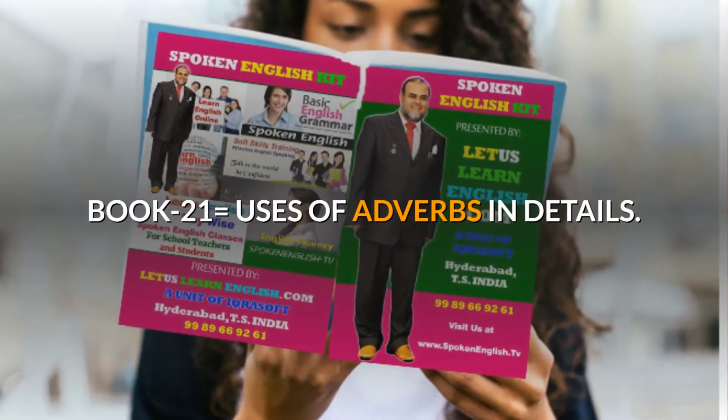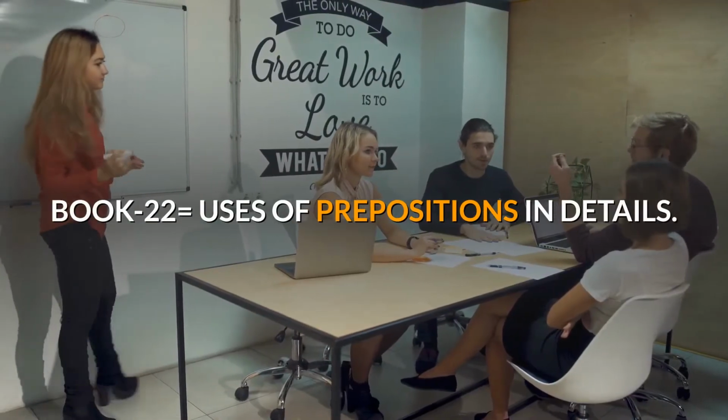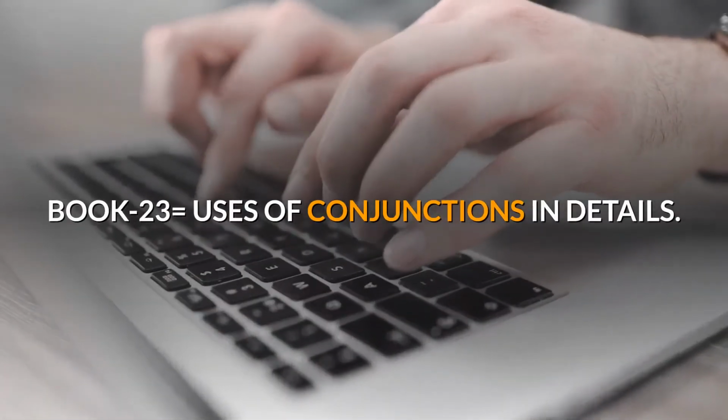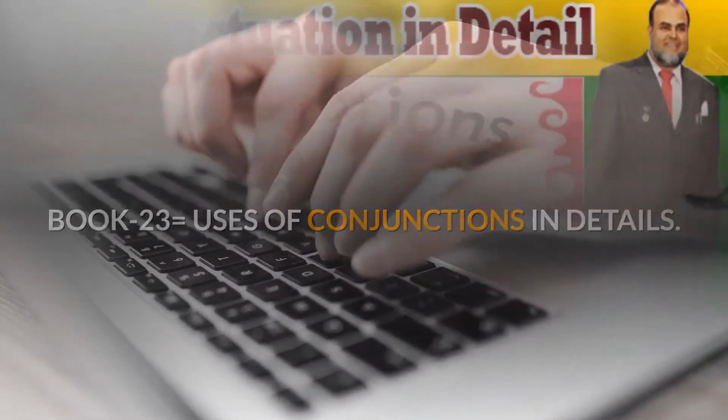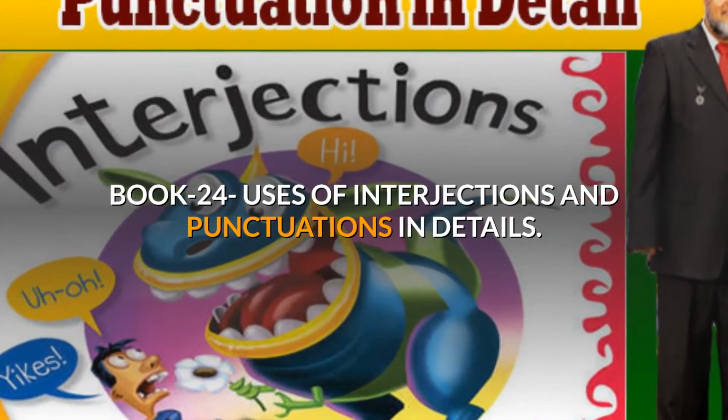Book 21: uses of adverbs in detail. Book 22: uses of prepositions in detail. Book 23: uses of conjunctions in detail. Book 24: uses of interjections and punctuations in detail.